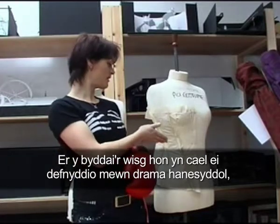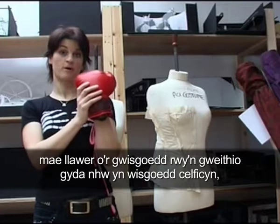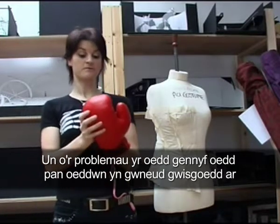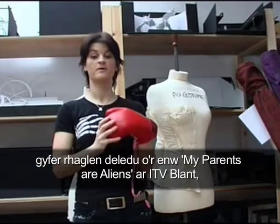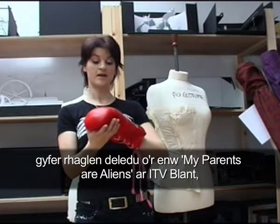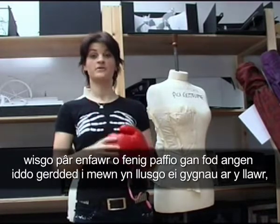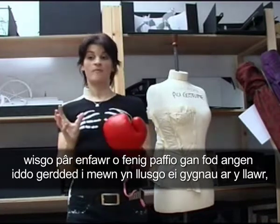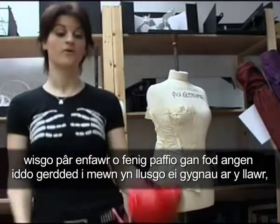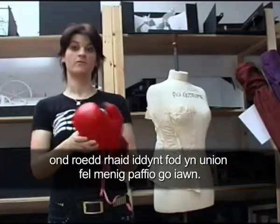Although this costume here would be used for a period drama, a lot of the costumes I do are prop costume, and they involve problem solving. And one of the problems I had with this was I was making some costumes for a TV programme called My Parents Are Aliens on children's ITV, and they needed the main character, Brian, to have a giant pair of boxing gloves. The idea being that he had to walk in dragging his knuckles on the floor, but they had to be completely like real boxing gloves.